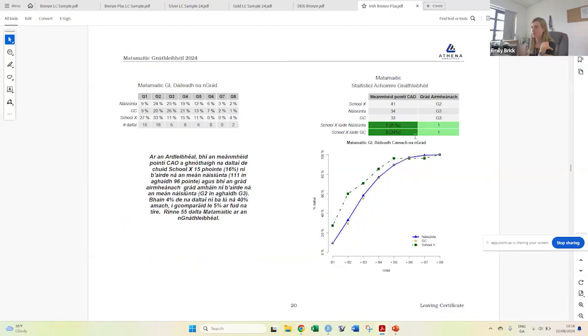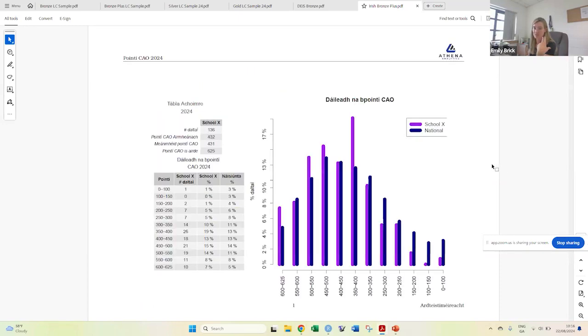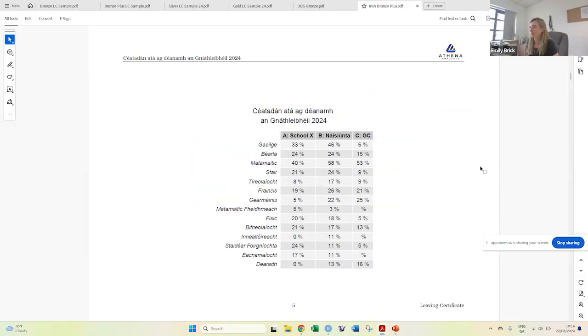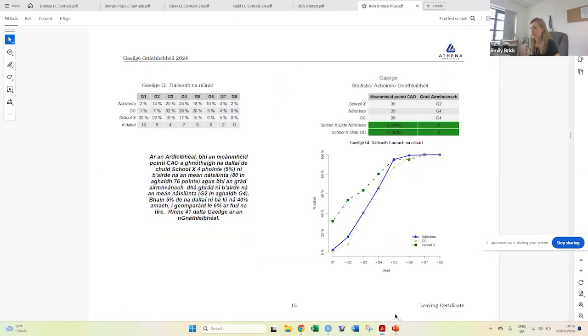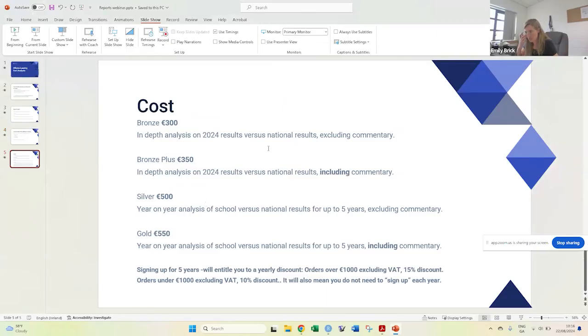And then this is what the Irish report looks like. This is a bronze plus. It's just everything in Irish. And if you choose this, you'll still get the English report. You can get both. And then all the commentary is in Irish and everything. So that's that. So finally, the cost is for the bronze, €300, bronze plus 350.